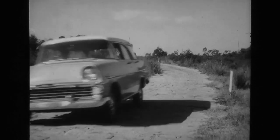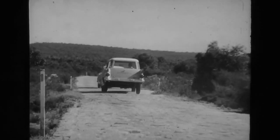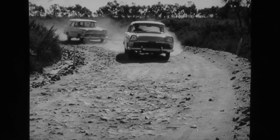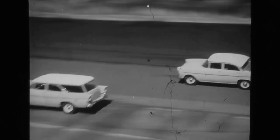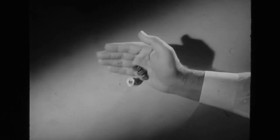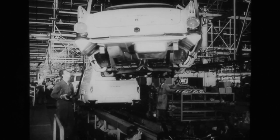Holden is the only car designed and built in Australia for Australian motorists. At the Lang Lang Proving Ground, the only proving ground in this country, Holden goes through tests no other car is called upon to face. From the tiniest nut to the biggest component, 99% of Holden is Australian content.